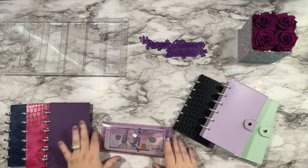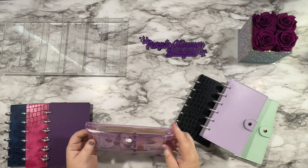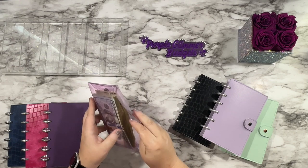So I'm going to count this cash. There should be $1,559. So let me make sure it's all here.